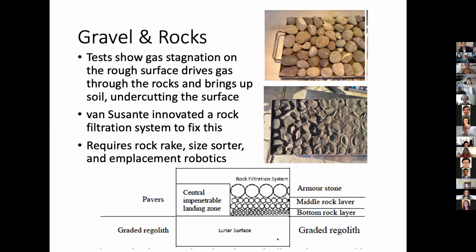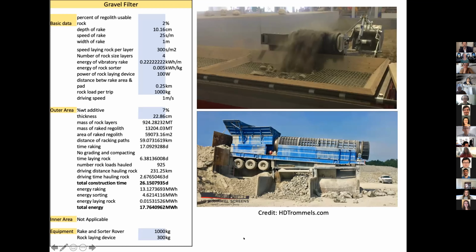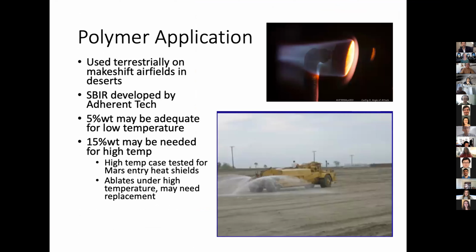Gravel and rocks. Paul Van Susante at Michigan Tech has been innovating this. Your central region has to be impermeable, but you could stack up rocks in the outer region. You need robotic complexity, you need rock sorting, so we take that into account in the trade study. Polymer: you could bring polymer from Earth and simply spray it into the soil. It will break down in the hot region, so you need a high temperature polymer and you need to do maintenance and fix it every time.